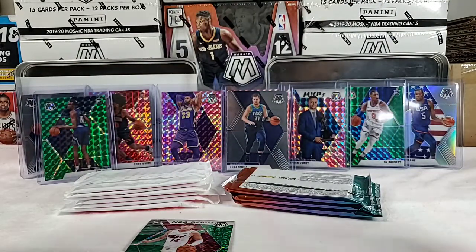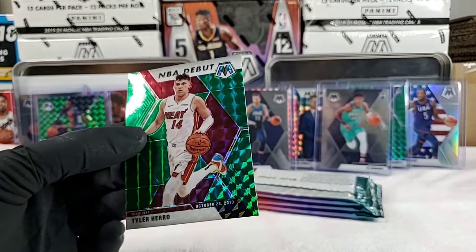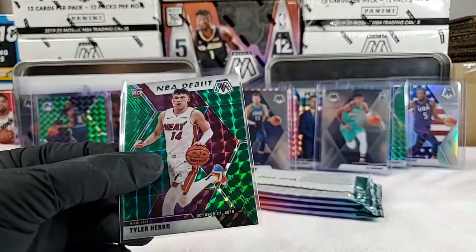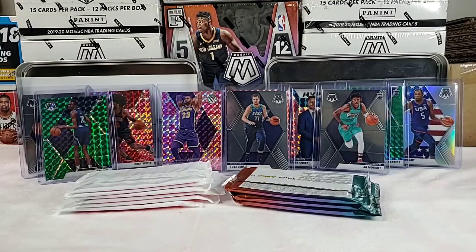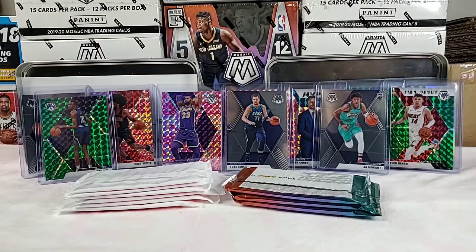There we go. This break definitely started off a little dry, but we have caught fire with the Miami Heat. Tyler Herro, we got LeBronny pink camo showing up. We got a base Luka, Bol Bol. Running out of top loaders, but it is a great thing. Silver prism, KD. Hate to cover up cards, but when you run out of room because you're killing it, it is a good problem to have, for sure.